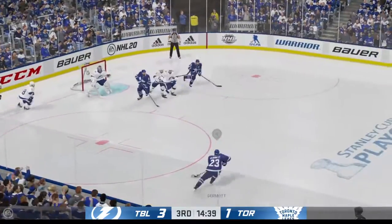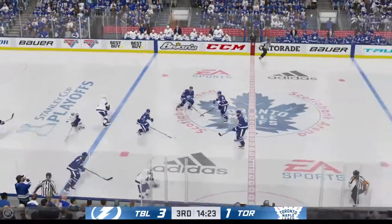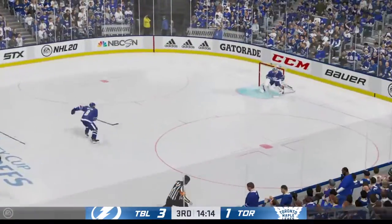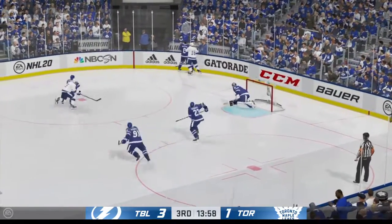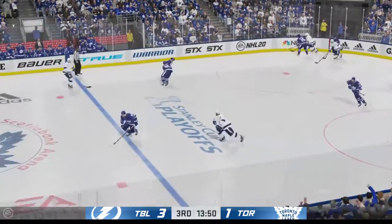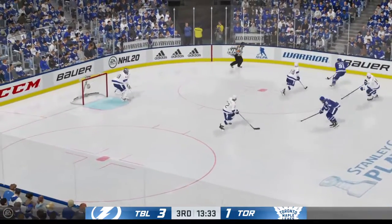Kerfoot back to the point, Dermott. Muzzin trying to get a long backhand shot off. He can't do it. And Tampa Bay is just going to dump it in. They'll elect to take a change here, Muzzin. Tied up in the corner there by Paquette. He'll try and kill off some time, but the Leafs are away.